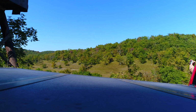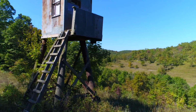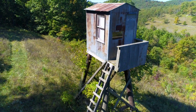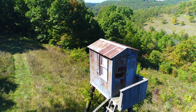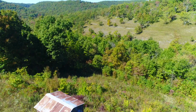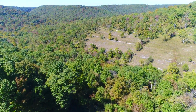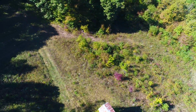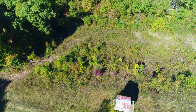This is going to be a drone video of just a small part of the property. That's one of the little deer stands or hunting stands, whatever you want to say. That one is enclosed. It's called the Tin Can, and it had a little nameplate on it. We had heard from a couple people that they saw massive deer hunting from the tin can there. So it's set up essentially like a hunter's dream.